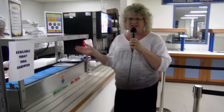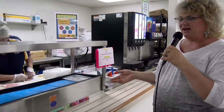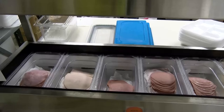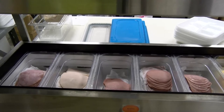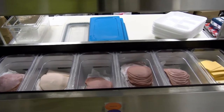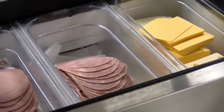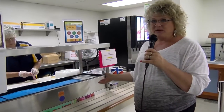This is our deli bar where you can choose what kind of sandwich you would like. We have turkey, we have ham, we have an Italian. We have two different kinds of cheese, American and Swiss. And we also have featured items. Today we have tuna salad. We have rolls, bread, and sometimes we might have bagels or a flatbread. So whatever we have, you can have your sandwich made for you right here.